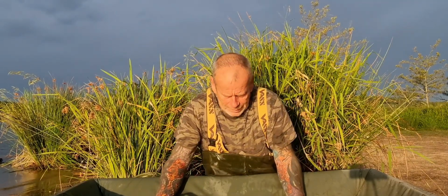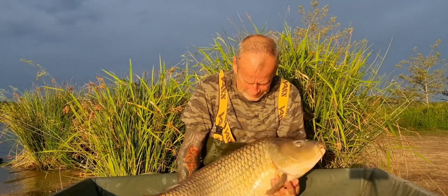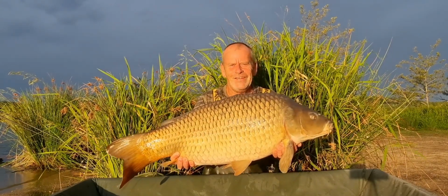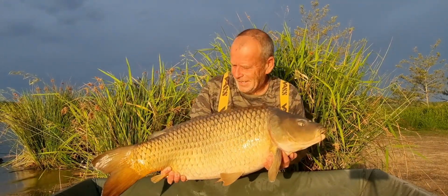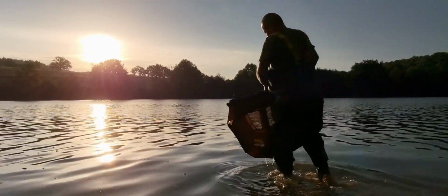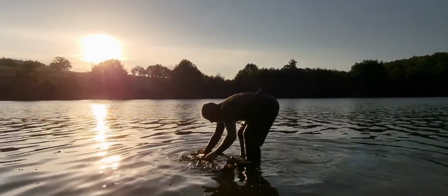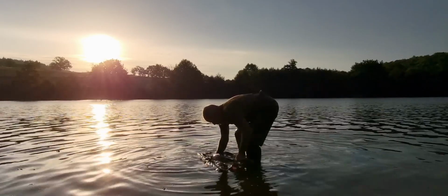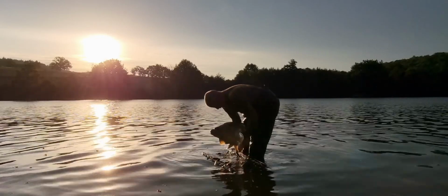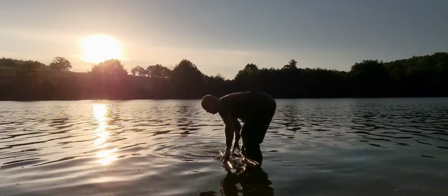Super clean, this common. Just need to have one more quick look before we put her back. Well, that'll do. Happy days. Let's get her back. Second, and you can go back. Here we go. Wonderful.